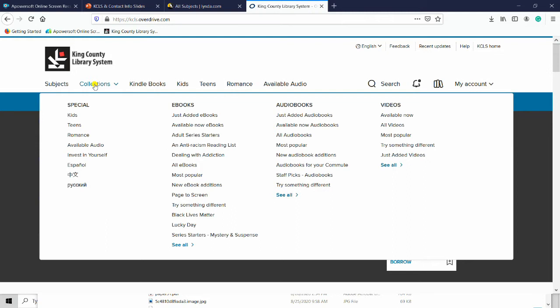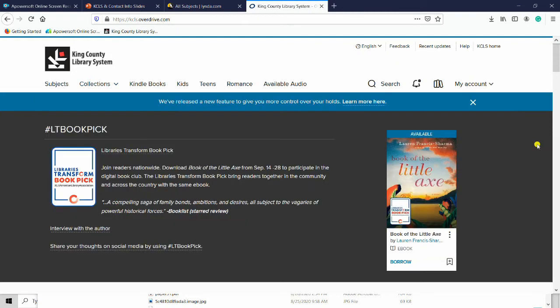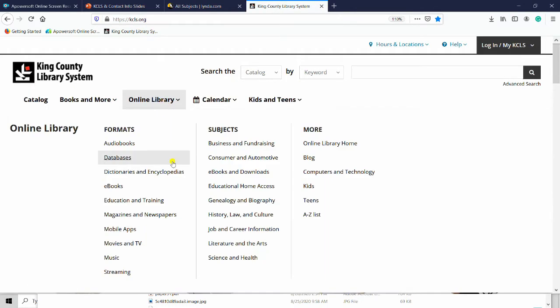You can take a look under the collections for a few more examples of the kinds of content you can find through Overdrive. If you're just getting started, Overdrive has a great help section to help you out, or you can contact the library for more detailed information on how to access ebooks on your smartphone, tablet, or computer through Overdrive. Let's return to the online library tab and check out the magazines and newspapers.